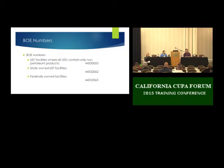And so when you're reviewing it, you would look for this number. Some people say, I'm not petroleum, I don't have a BOE, it's an emergency system, I don't have petroleum. And so this is the number that the state has set up for a non-petroleum site. So you may have this, and we don't really have to call a DEF tank a tank, so they don't get anything, and they're not in the system. As far as a state-owned facility, this is the number assigned. Federally owned facility, this is the assigned number.